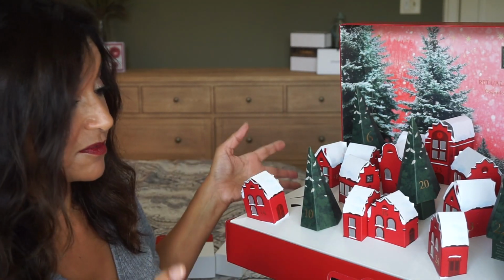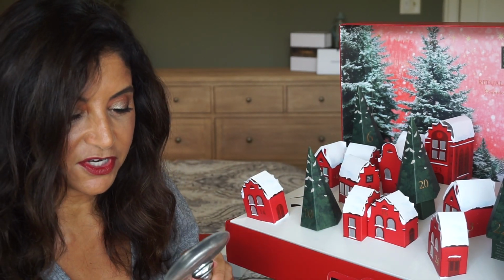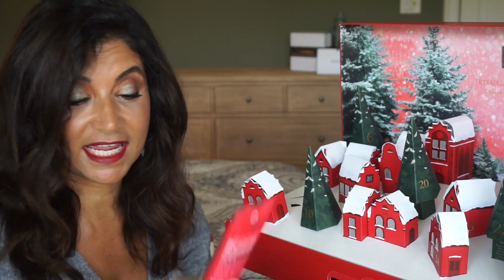Now we're on house number 4. We have a body lotion. And this is the Ritual of Ayurveda, which is a beautiful scent. Oh, it's the Instant Care hand lotion. It's hand lotion, not body lotion.